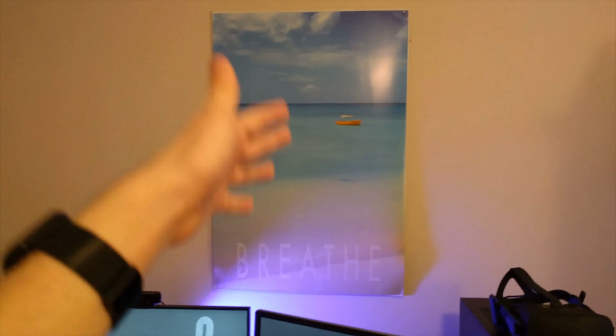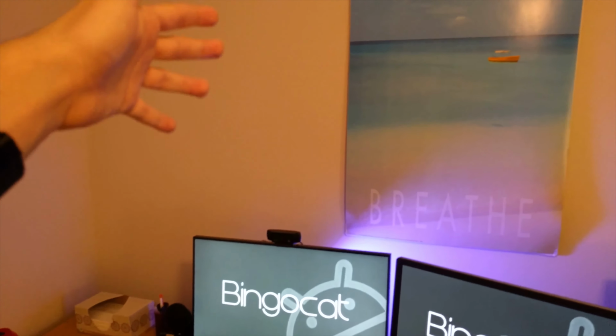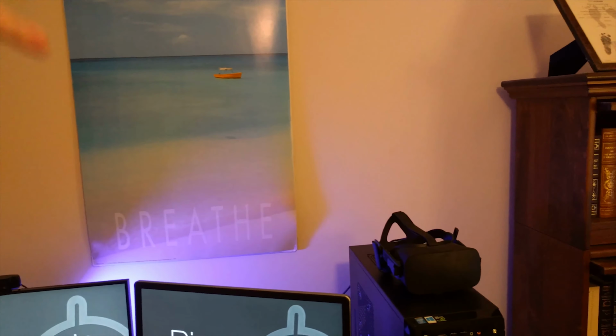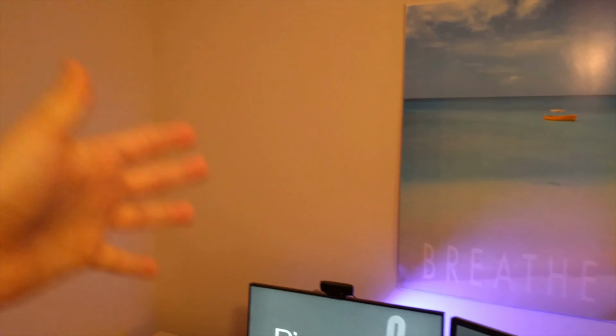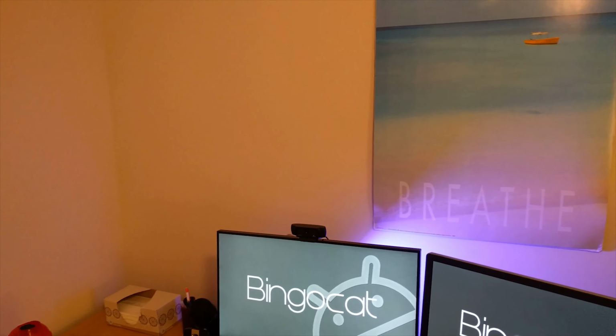I'm going to have this sort of beach poster and the BioShock Infinite poster and hang it up over my desk. I want to move the beach poster to the right a little bit and frame that. And I ordered frames for that, and I also ordered frames for the BioShock Infinite poster. So this setup will look a little bit more classy, I guess.